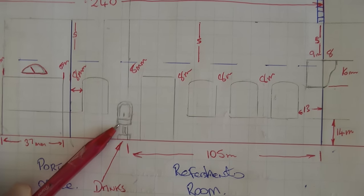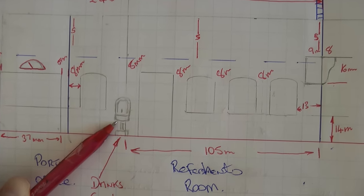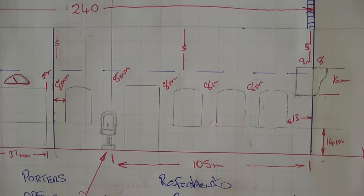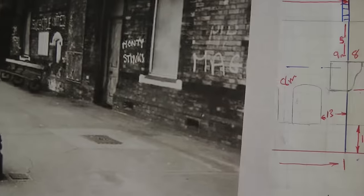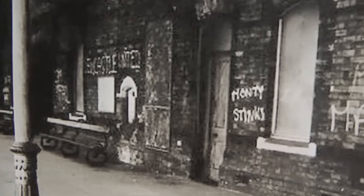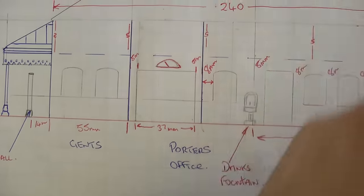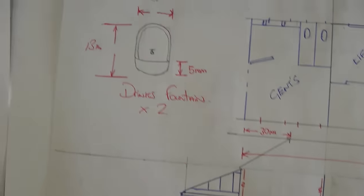Now in the photograph we can see a drinks fountain. Closer inspection of that photograph shows the drinks fountain actually flush with the wall, as you can see there. So I might have to cut a hole in the wall and put a bowl in the front and then do the drinks fountain that way, rather than making a separate drinks fountain like we have here.